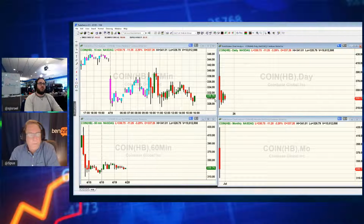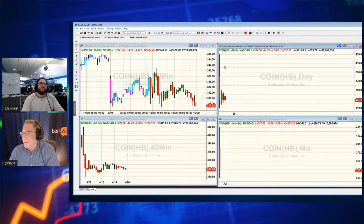So Coinbase here, I think holding up pretty well considering how much Bitcoin is down, $6,000 today, down nearly 10%. You weren't here last week, but they set the reference price at 250, and so they gave themselves some breathing room on the downside. Well, that's a good number too. We reference that, right? Where things are priced.